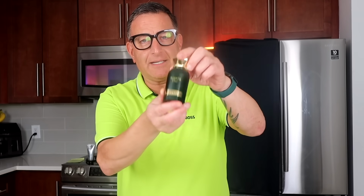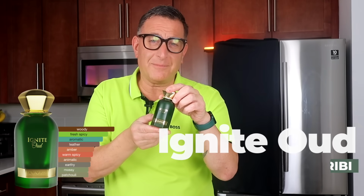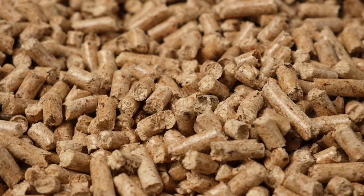The next one is Ignite Oud. Consider it to be a beast mode fragrance. It lasted on my skin 7 hours. It projected for more than an hour. It's got nice notes of citruses, smoked vanilla and caramel, drying down to a powdery leather oud style fragrance.